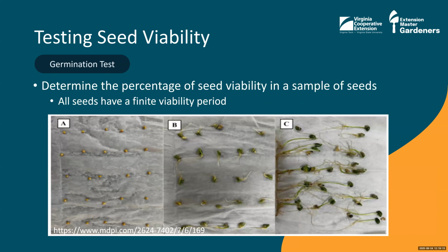All right, testing seed viability. Let's say you have some seeds lying around and you're ready to plant them. Let's say it's next spring, but you're not sure how they did over the winter. You can test them with this neat little wet paper towel trick. If you want to calculate an exact percentage, make the math easy on yourself. Maybe you put 10 seeds in a damp paper towel, just damp, lightly moist, not soaking. Count out your 10 seeds, fold it over, stick it in a Ziploc bag, put it somewhere nice and warm, but not in direct sun, and then watch it.